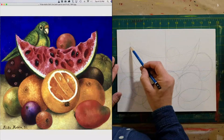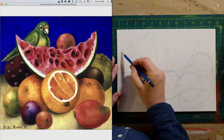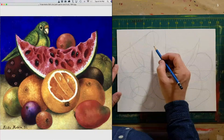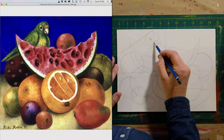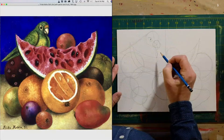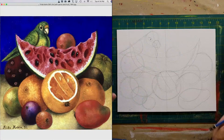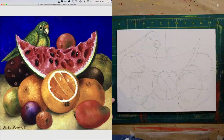And then we've got this parrot here. I'm going to start with a triangle for this parrot, and that helps me get the angle of the back, right? And then on the top of this triangle, I'm going to put a little circle, and we'll do a dot for an eye. Okay, I think that's pretty good. It's a quick little sketch. If I wanted, I could move things around and make the bird more prominent, but I'm pretty happy with this as a sketch.